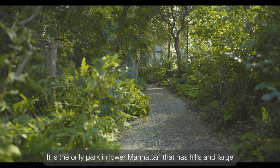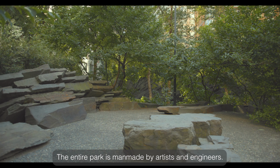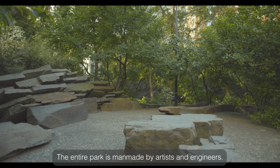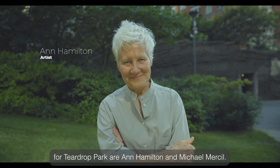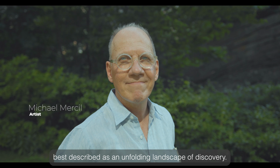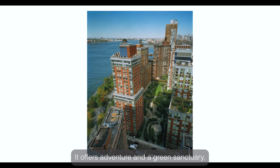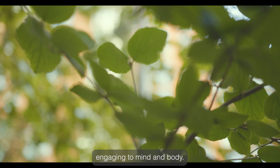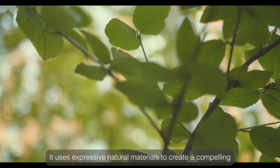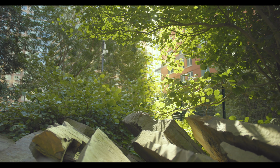It is the only park in Lower Manhattan that has hills and large rock outcroppings. The entire park is man-made by artists and engineers. The principal artists for Teardrop Park are Hamilton and Michael Mercil. The park is best described as an unfolding landscape of discovery. It offers adventure and a green sanctuary engaging to mind and body. It uses expressive natural materials to create a compelling park within the city.